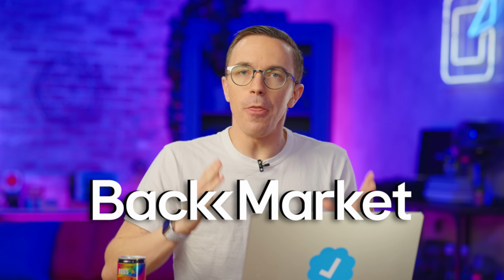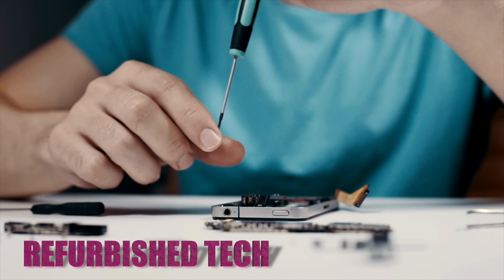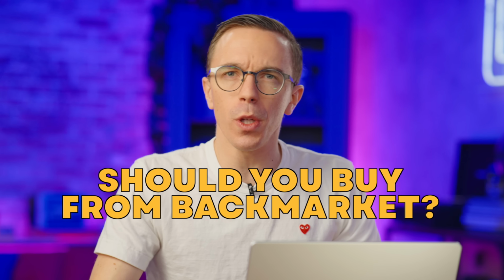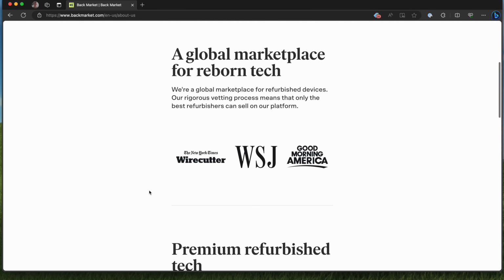Back Market claim that they are a platform to allow you to purchase refurbished tech, which is not only better for the environment since it's not a brand new piece of tech, but importantly, it's also good for your wallet. So let's take a look at Back Market, see if we can get some good deals first of all. And second of all, is this really the best spot to buy your refurbished tech? Or are we going to give you a PSA on why it's a scam like most of the rest of these sites?